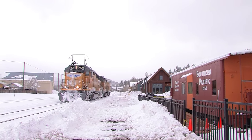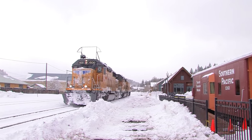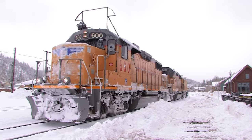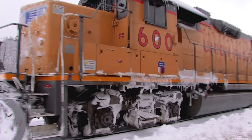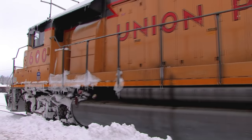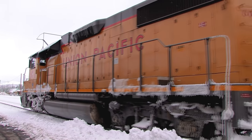UP 600 enters Truckee, pulling a flanger used for removing snow from between the rails. During our 5-day visit in January, UP 600 was always on the move, flanging between Truckee and Fulda west of Emigrant Gap, and even making trips to Sparks.